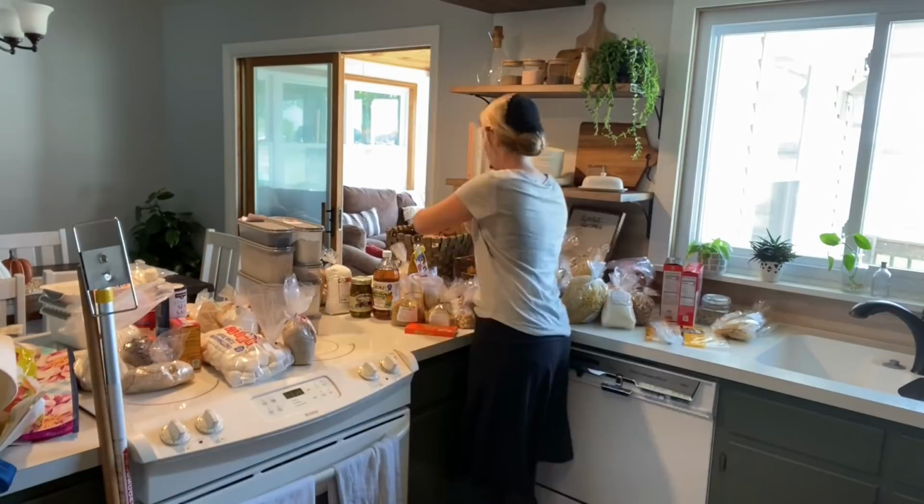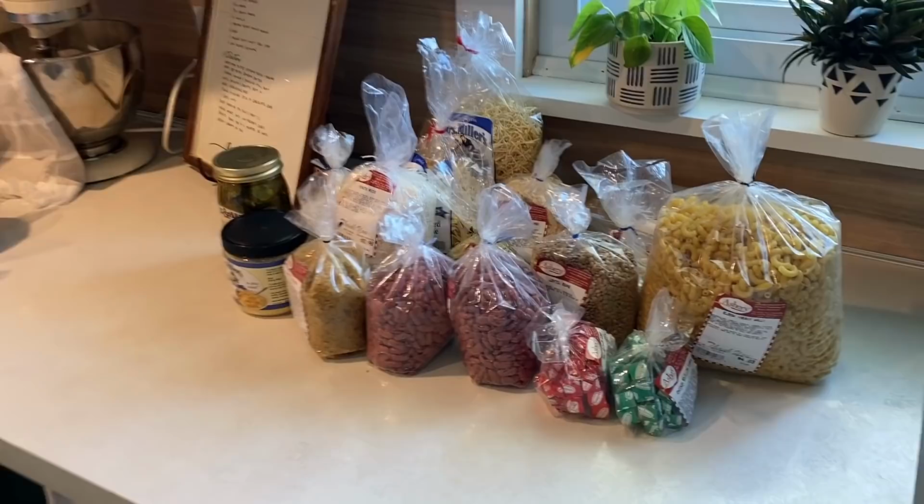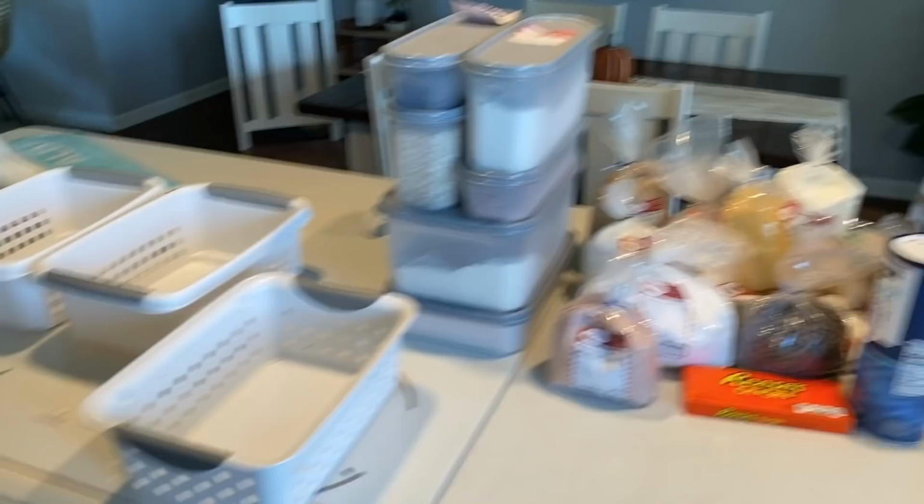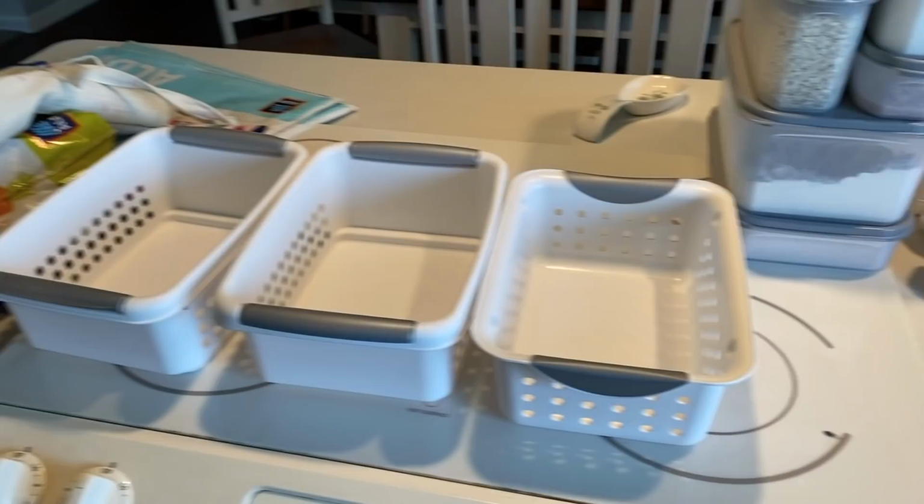I feel like I have been working at this forever and I am getting nowhere, but I have separated everything into categories. This is pasta and more cooking stuff. This is a bunch of nuts. I don't know what kind of category that goes in. This is all my baking stuff right here. I got these baskets a while back thinking eventually I want to redo my pantry. So I might put some of these things in there and just kind of play around with it.